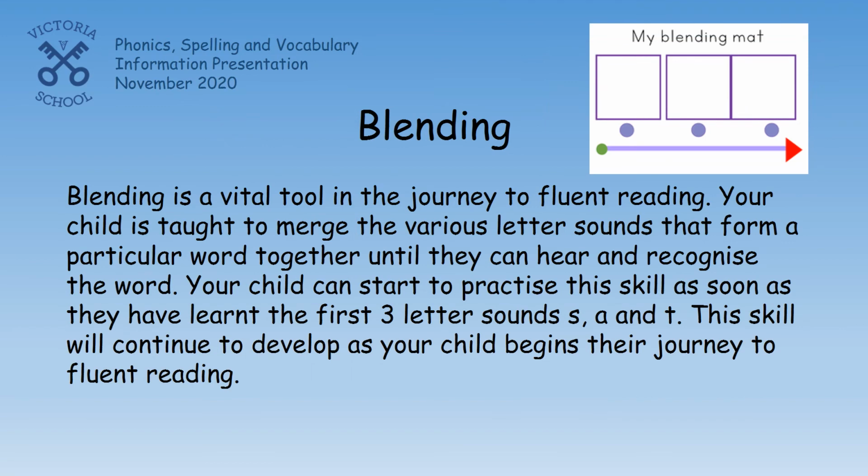Learning to blend is probably the most important part of this whole process, as blending is what enables your child to be able to read. It is an extremely difficult skill to master, and I always say to parents, it can take a long time, but once a child understands how and why we blend, it's like a light bulb moment, and once they've got it, they've got it. This light bulb moment usually happens at some point during a child's reception year, but as I said, it happens at different times for different children.